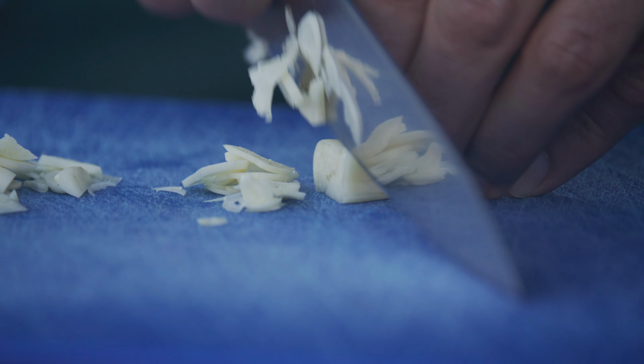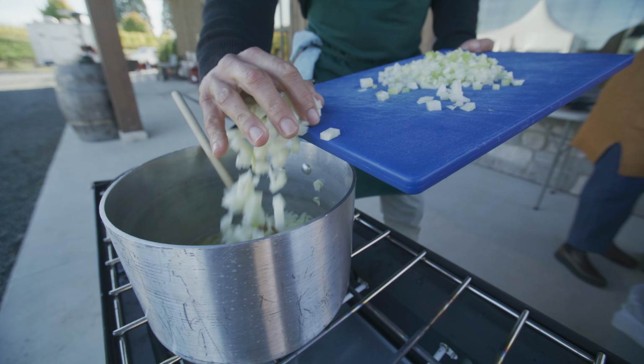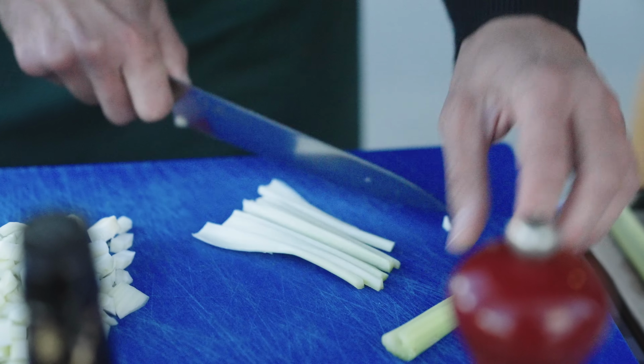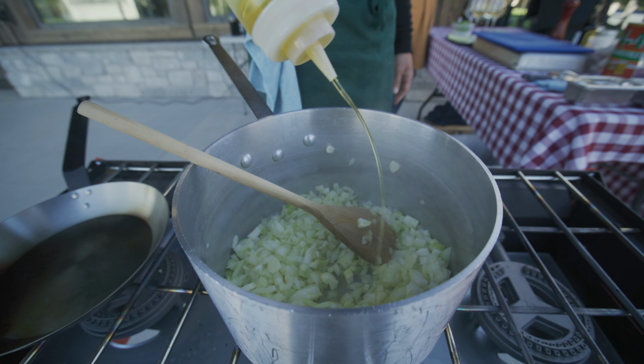First of all, you're going to start off with some garlic, warm pot, add our chopped onions, our chopped fennel, and our celery. Sometimes add a little salt to bring out the moisture and cook that out.